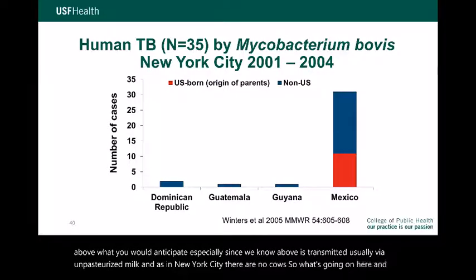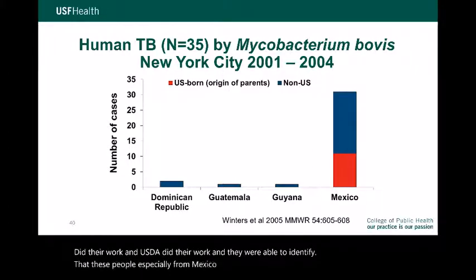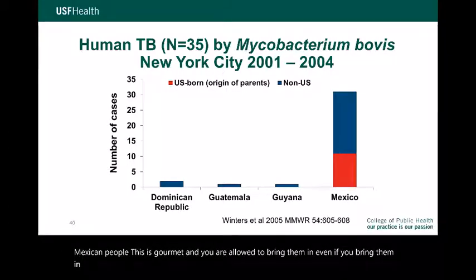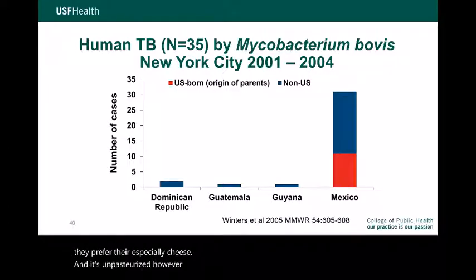And then the epi people did their work, and USDA did their work, and they were able to identify that these people, especially from Mexico, ate unpasteurized cheese from a particular area in Mexico. And of course, for the Mexican people, this is gourmet, and you are allowed to bring it in, even in suitcases, as long as it's only for yourself and not for sale. So the Mexicans in New York City prefer their special cheese, and it's unpasteurized. However, of course, the cows producing the milk obviously had TB, and this is how they got it.